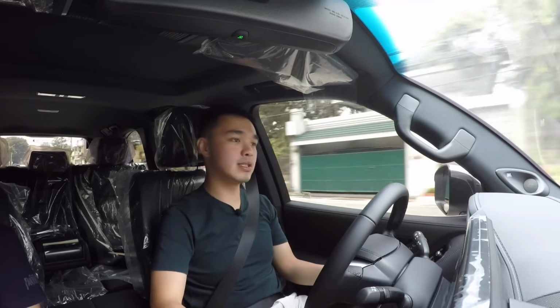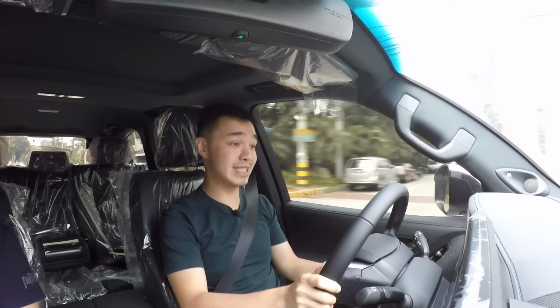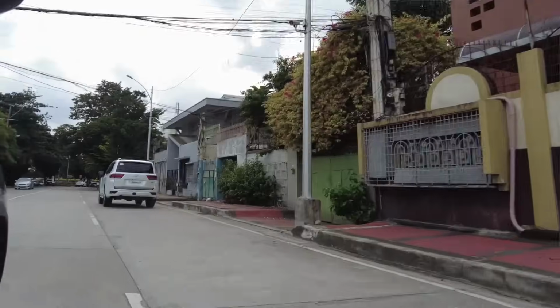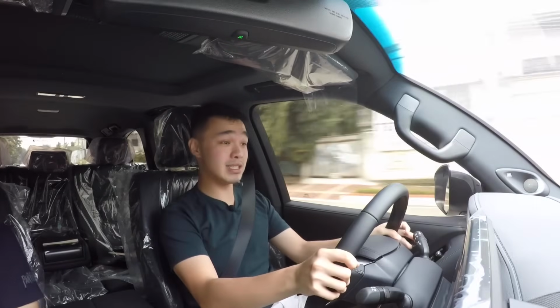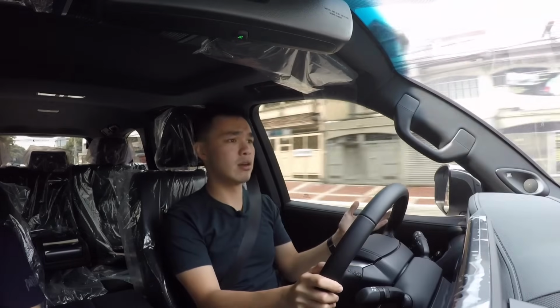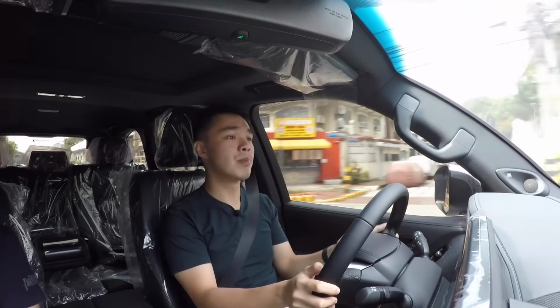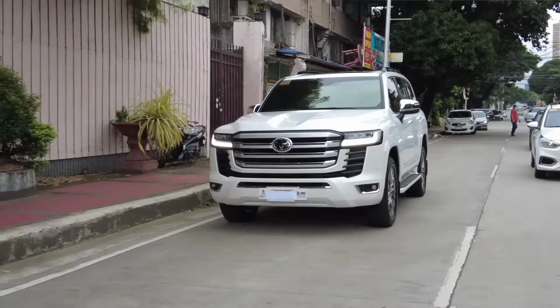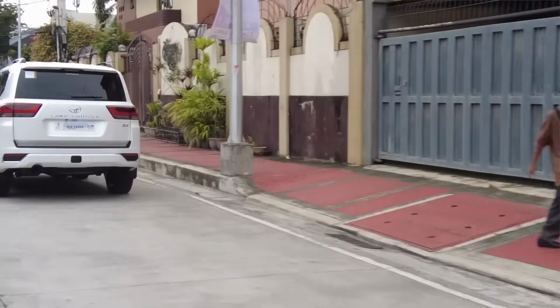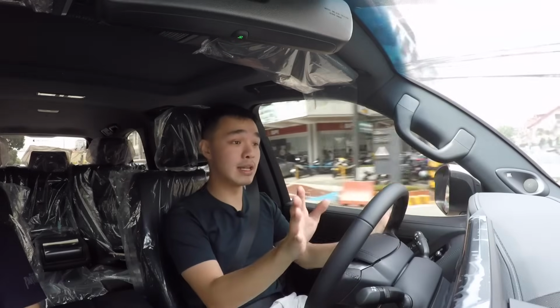But what it gives you instead with your sport mode is super increased throttle input. And the sensitivity of the throttle just increases so much. This thing is fast. Now you might think that this is one huge beast that's almost as big as the LC200 with a smaller engine, but I do reassure you that it is a lot faster and has way more power, way more usable power than the LC200 for that.